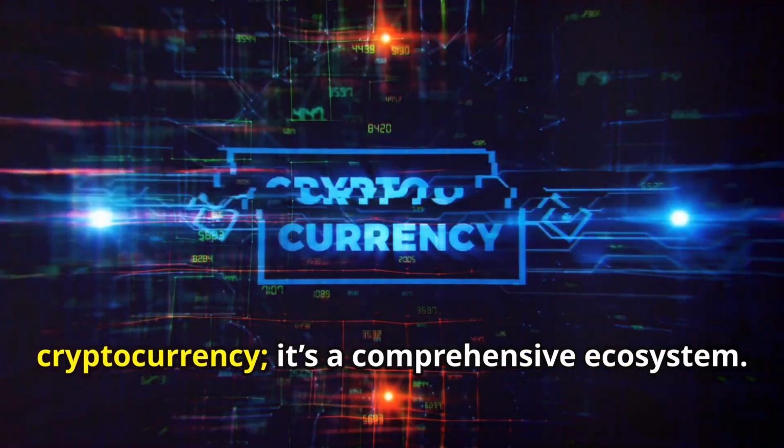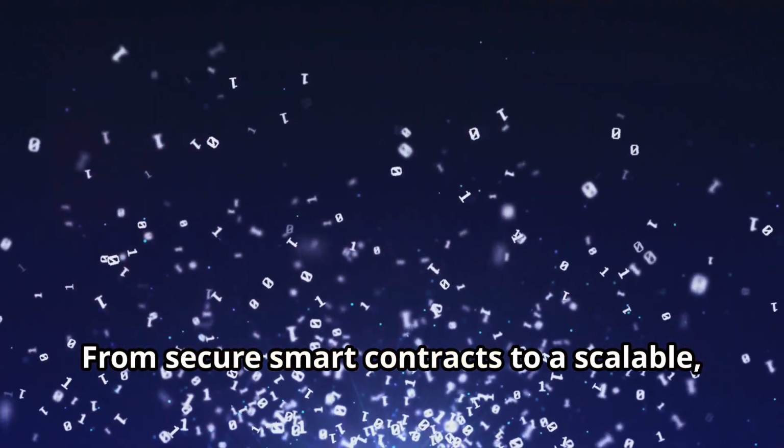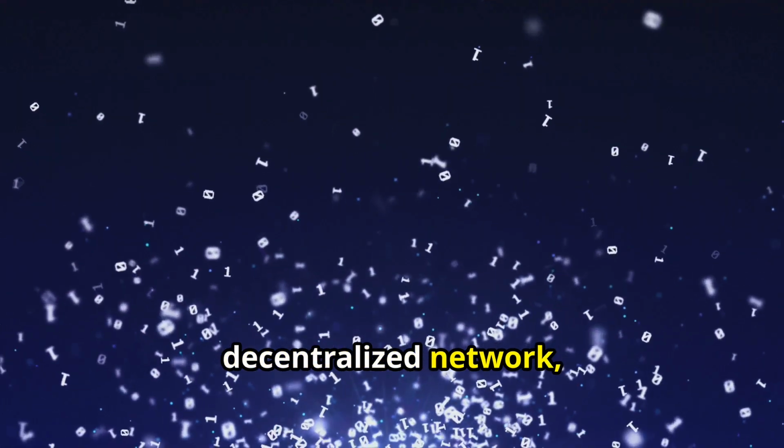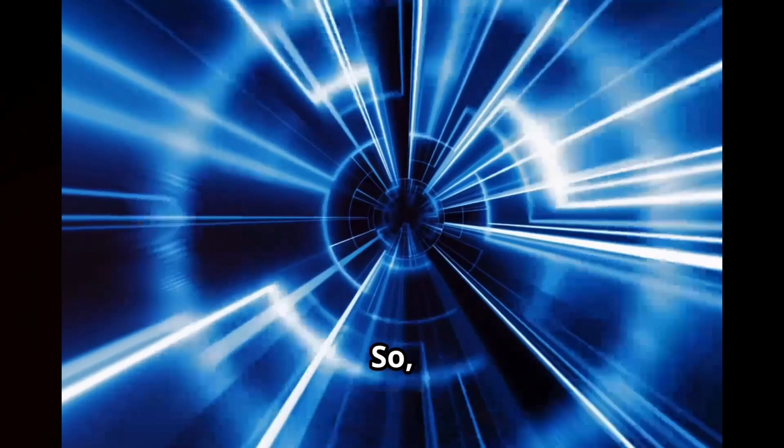BlockDAG is more than just a cryptocurrency, it's a comprehensive ecosystem. From secure smart contracts to a scalable, decentralized network, BlockDAG is paving the way for a new era of digital transformation.